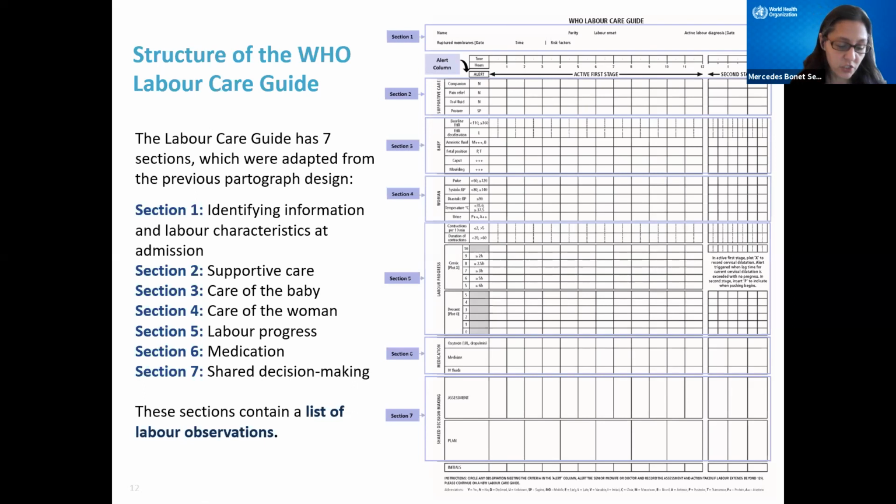The first section is the one to identify the woman and labor characteristics at admission, and will allow you to record any important characteristic of the woman, her pregnancy, and the onset of labor that are important for labor management, but also to identify whether she has any risk. Section two is a new section called supportive care, and the aim of this section is to encourage consistent practice and respectful maternity care during labor and childbirth, and includes offering companionship, pain relief, oral fluids, and mobility.